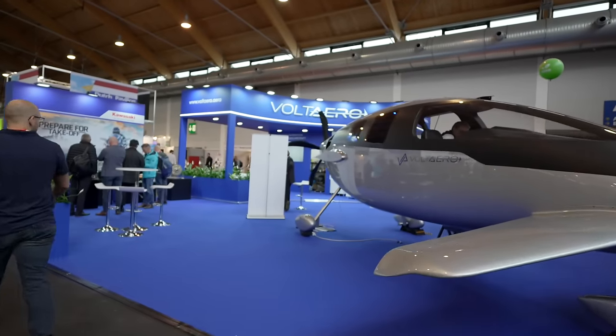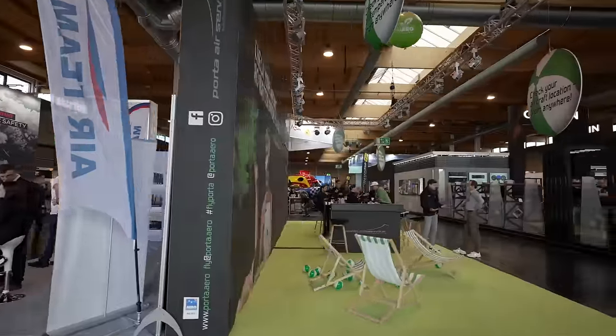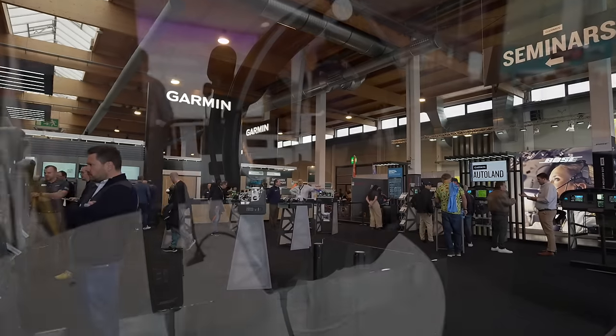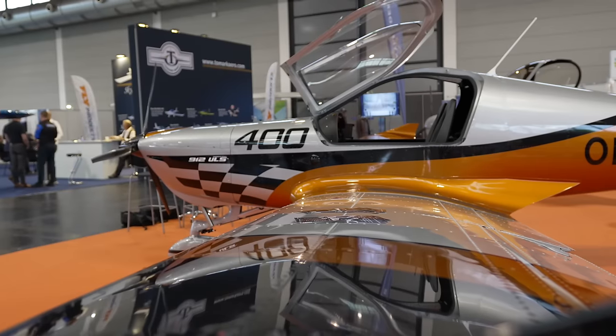Aero Friedrichshafen, of course, caters for all aspects of aviation. If you're visiting just for a day, you're unlikely to see everything, and you'll need a comfortable pair of shoes for all the walking that's required. But I'm sticking with my focus on microlights and another model that's soon to be flying in the UK skies.